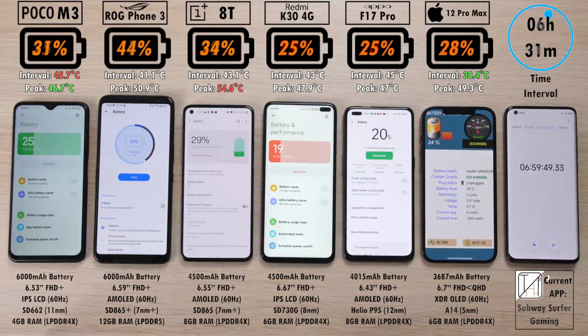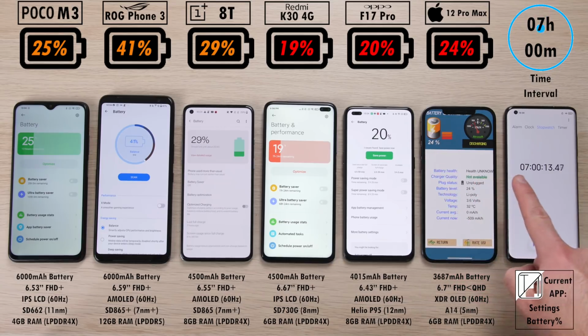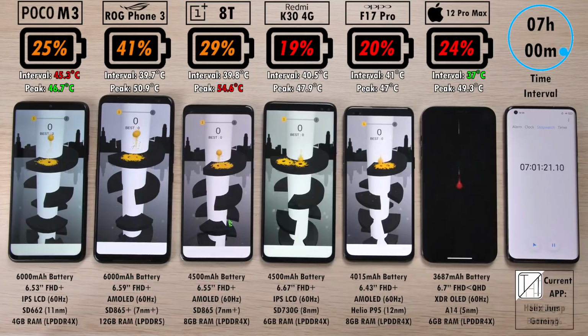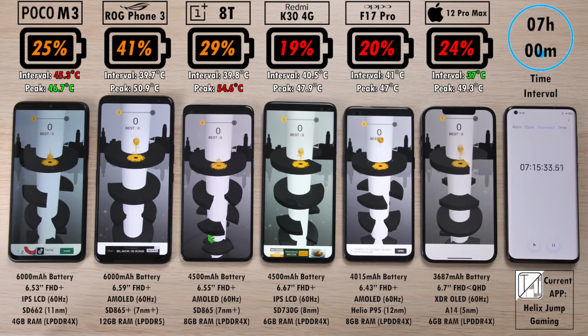7 hours, all of them are still going. I cannot believe it. 25% on the POCO, now leading the pack between it and its other budget friends over here, the Redmi and OPPO, and it's even beating the ridiculously expensive iPhone 12 Pro Max by a percent over there. The ROG Phone 3 at 41%, now really rubbing it in on the OnePlus 8T's front with 29%, though the OnePlus 8T is still doing a better job than the POCO, and it has a significantly smaller battery.